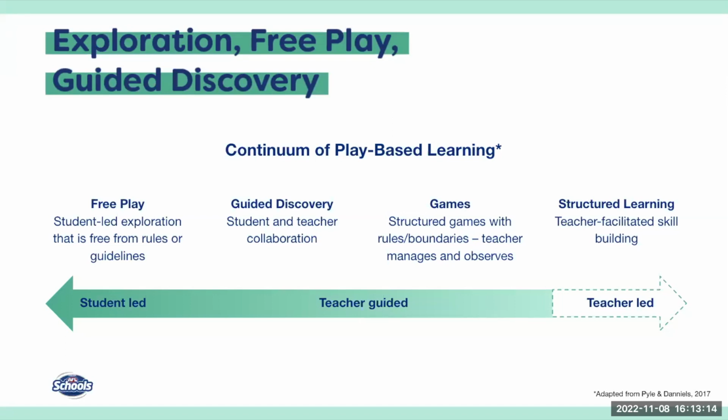Guided discovery is scaffolded in a way that has clear learning intentions, but still encourages students to freely explore, wonder, and problem solve within the context of new and unfamiliar ideas. Here, teachers work alongside the students to initiate or create games or play together. And during this type of play, teachers should aim to provide feedback or give demonstrations and comment on new discoveries.